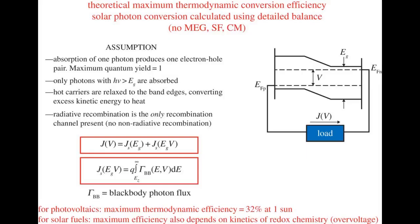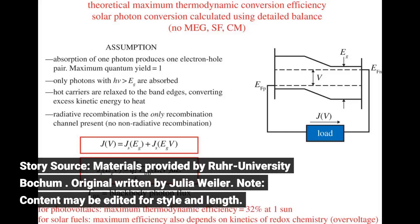Story source. Materials provided by Ruhr University Bochum. Original written by Julia Weiler. Note. Content may be edited for style and length.